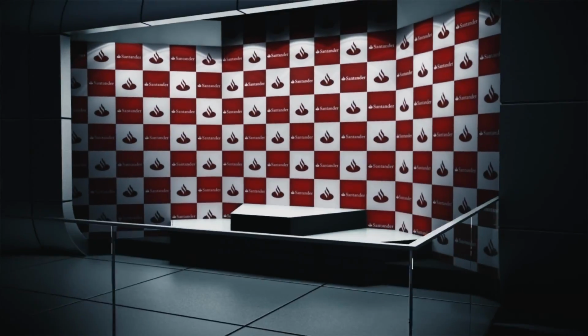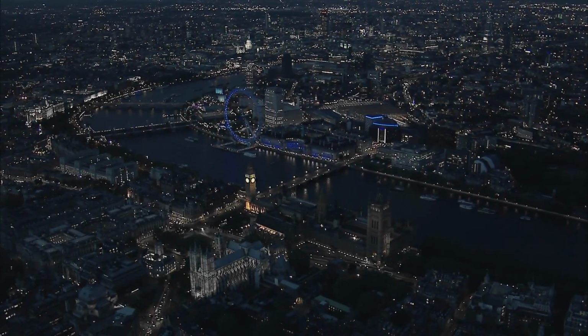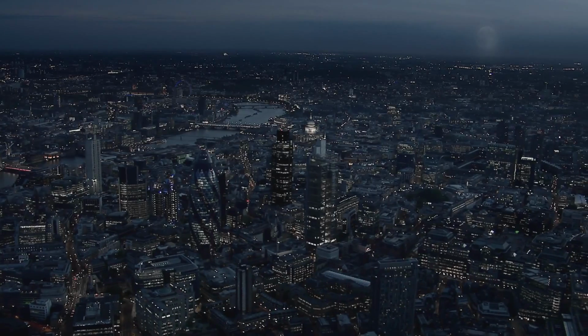And that's just one lap of the London Grand Prix by Santander. I'm Martin Brundle. And I'm David Croft. With Formula 1 world champions Lewis Hamilton and Jenson Button in London.